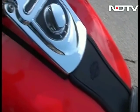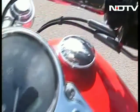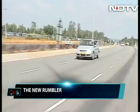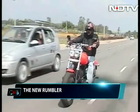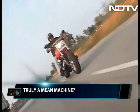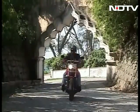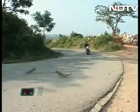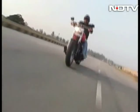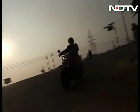The Fat Bob has some neat instrumentation with the speedometer and a small digital display for the odometer and dual trip meters, all well located on the gas tank top. Besides the candy orange that we rode, Fat Bob will be available in two shades of black, matte black and black denim. So does Fat Bob command a fat price too? Priced at 12.8 lakh rupees ex-showroom Delhi, the Fat Bob will be the priciest bike from the Dyna family and the 14th model in Harley's India lineup. And like some of Harley's other models, it will be assembled in India. So it could well be a fat chance that Fat Bob throws his weight around on Indian roads.